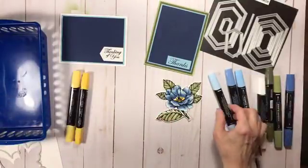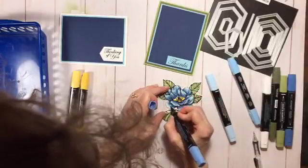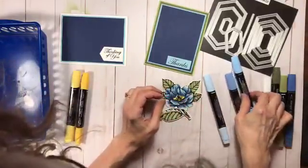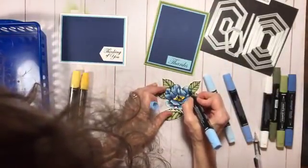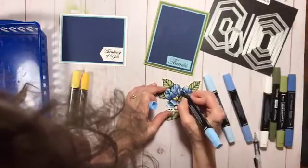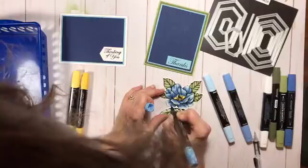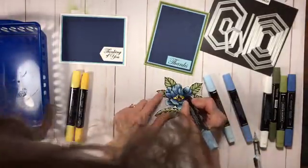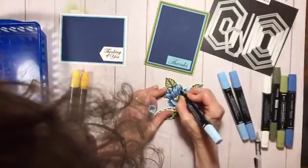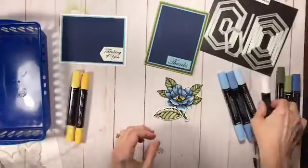But in the end it'll look more natural. Okay. Now I need to go with these other colors. Notice for all this I'm going in with the nibby end, the small end. Now I'm going to do my color lifter. I'll do a little more of this. This is the light balmy blue now that I have here. Okay, now the color lifter.